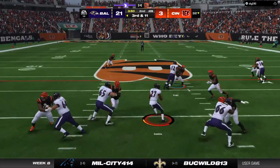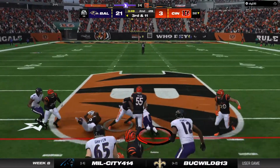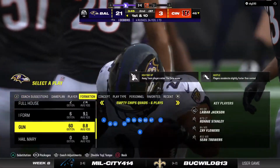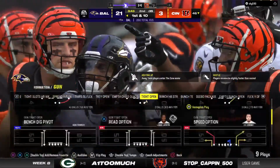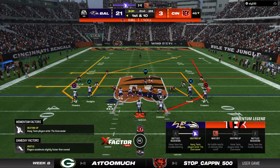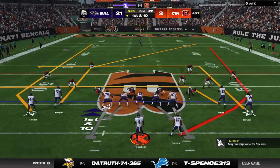On third down, here's Dobbins. And he slips up past the 45 before being tackled. That one good for 13 and a Raven first down. A gain of 13 yards. And a Raven first down.